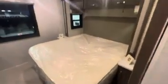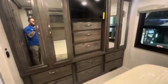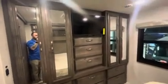Nice king bed in the master with a sliding door here. Let's spin around so you can see this side. Ton of cabinet space for your clothes, hang clothes, drawers. There's another hidden spot behind that TV. The TV raises up, which I'll show you that. So you've got a nice hidden spot back there for anything you want to put. We'll view from this direction.